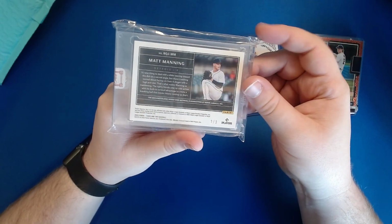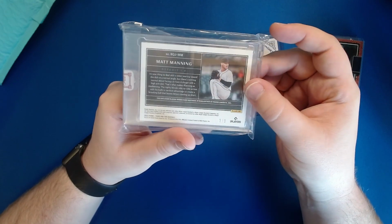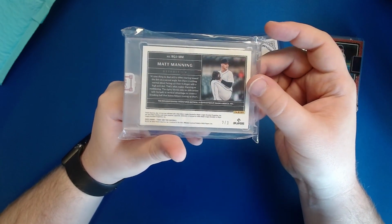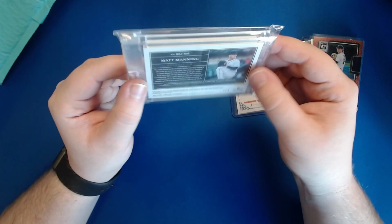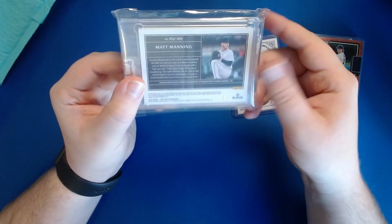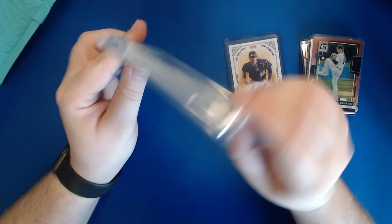It's actually the second most rare card in my collection now, because I just traded away an Aaron Judge 1 of 1, which kind of hurt my heart a little bit, because that was hard to give up. So this has actually just moved up the rankings to the second most rare card in my collection.